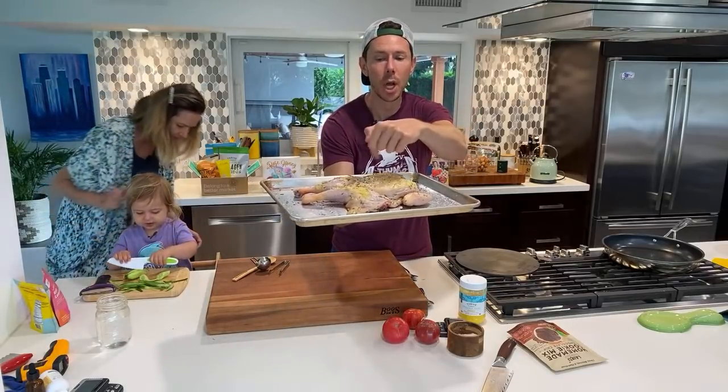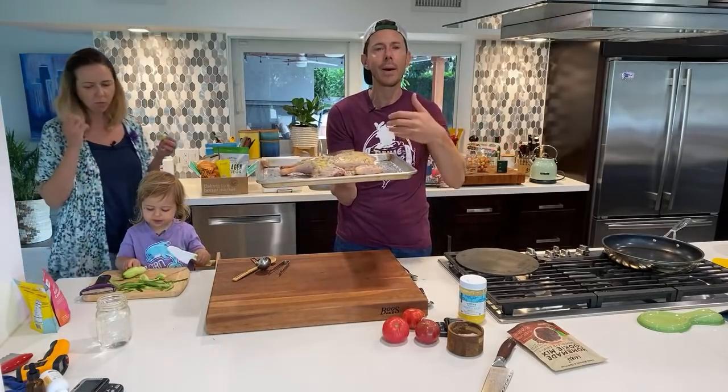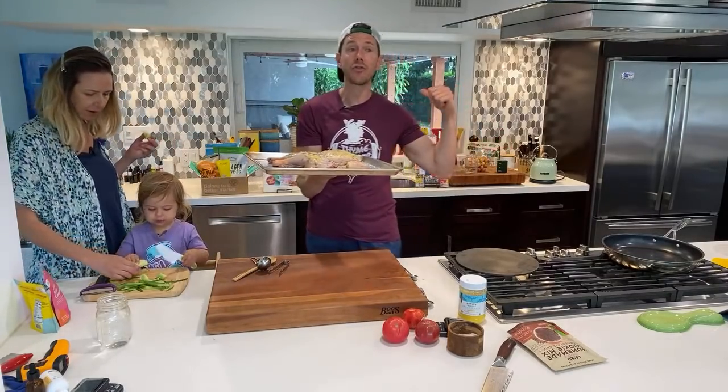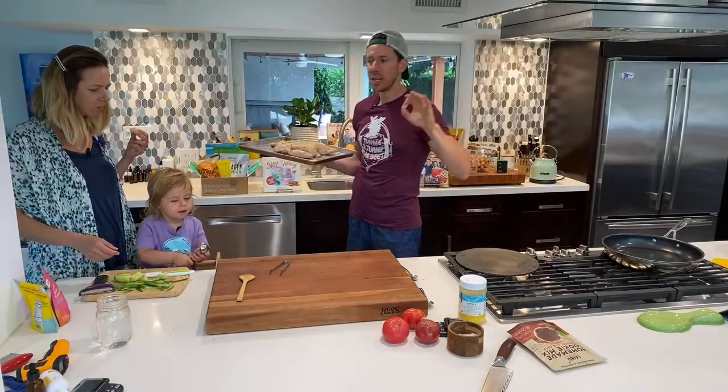And then I took ghee and put it underneath the breast meat skin because breast meat has no fat. It tends to dry out. Any loving you can give that, it's great. I have the Traeger going at 425. I'm going to put it on there right now because it takes 45 minutes.